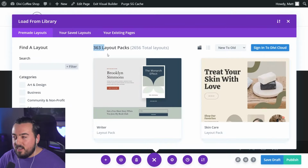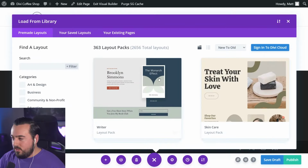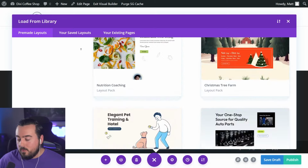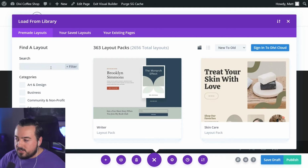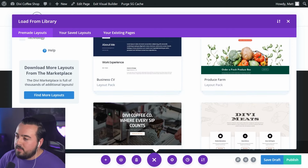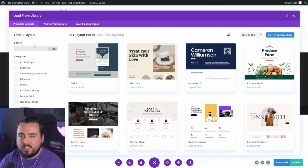There you go. 363 layout packs, over 2,600 total layouts. You can scroll and find so many options that work for what you need. You can also go over here and search or even just filter based on category. And of course, we have the Divi Marketplace where you can find even more layouts. I just zoomed out so we can see more at once.